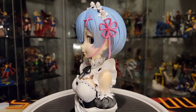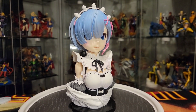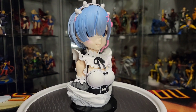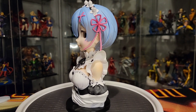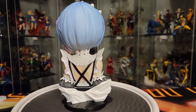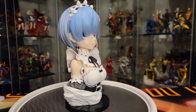I definitely dig this. Like I said, I did miss one of these busts, and it was the version of her with her cat ears. So I did miss that one. And resale value on those is through the roof. So I will not be picking her up anytime soon. But yeah, this one is really cool. I'm just giving you guys one more quick look at it.